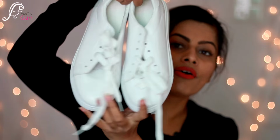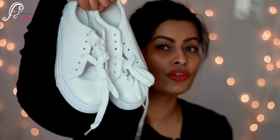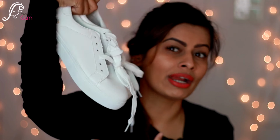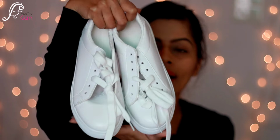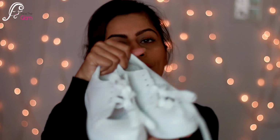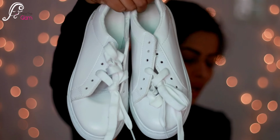So these are basic white shoes. These are very much in trend, and I did not have a pair of white shoes in my collection, so I wanted to have that. And the size is perfect for me. I'm super happy with the purchase, and they're very comfortable as well.